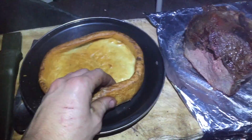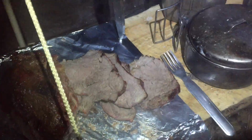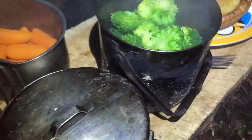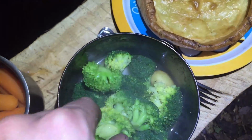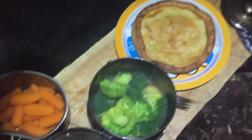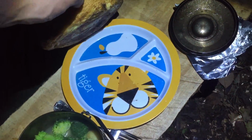Have our giant Yorkshire puddings. To fill them, we've got some nice, awesome beef that's been spit roasted. Got the carrots in the Crusader cup, broccoli and potatoes are in the bottom over there. And this is gravy. There's Adam's awesome plate again.